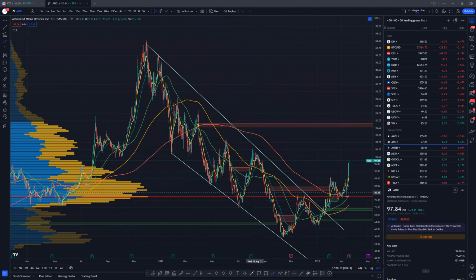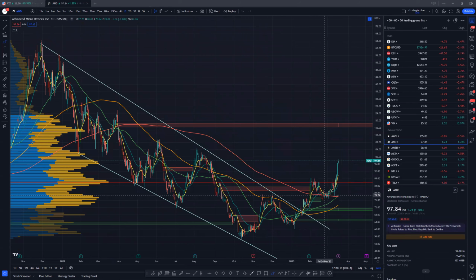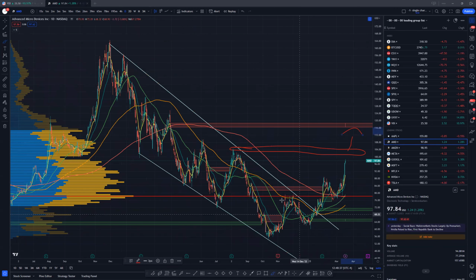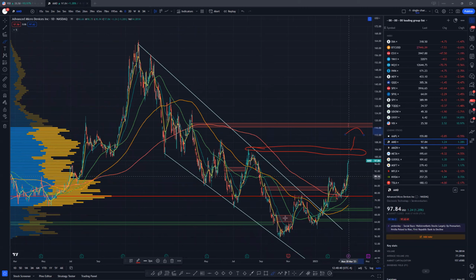AMD, it based over here at 200, got a squeeze going on right here and then broke out. I was saying that you could test this 100 level if it breaks out. So that's where it's about to head to. And then if it breaks over there, 120, right? So down here was the opportunity to buy it cheap. I never got a chance to get any shares. All I did was get some premium off the puts that I sold.